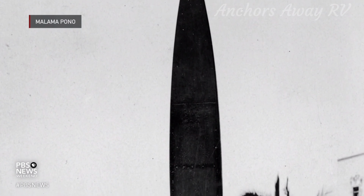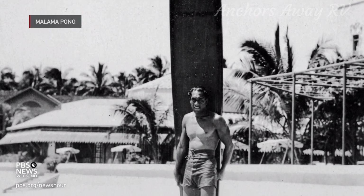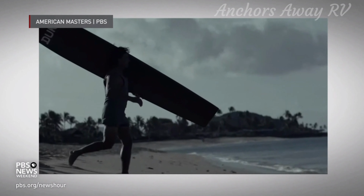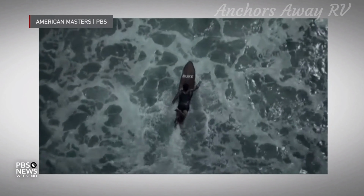On beaches from Los Angeles to Sydney, he used his longboards made of Hawaiian koa wood to introduce the world to a sport little known outside of Hawaii. He also showed that surfboards could save lives. In 1925, while surfing in Southern California, he paddled into a stormy ocean and rescued 8 people whose boat was capsized.